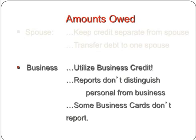Business credit, you can utilize it. The reports don't distinguish personal from business. It's a great way to build credit. Or sometimes you can get business credit cards that won't actually report to your credit, so you can transfer your balances to those cards and get it off your personal credit report. That'll help your ratios.